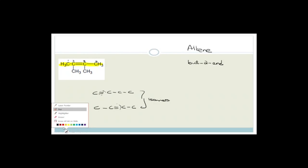In which case, the person reading this is going to know that it's going from the second carbon to the third carbon, for the simple reason that if it was going from the first to the second, I would have just written butene or but-1-ene. Not that we write but-1-ene, it's like saying 1X. It says butene, but we haven't finished because we haven't mentioned the two branches.